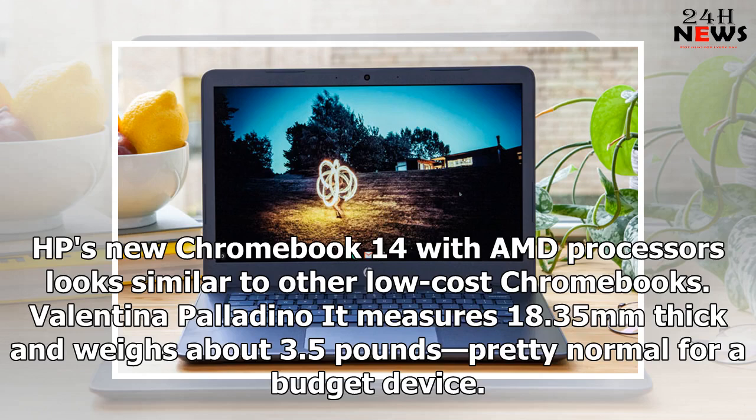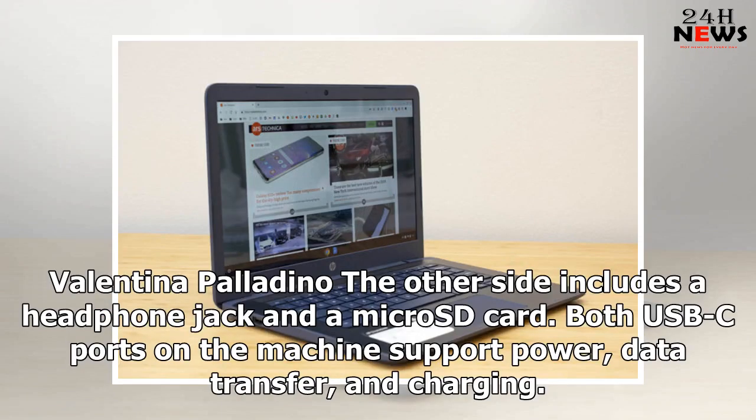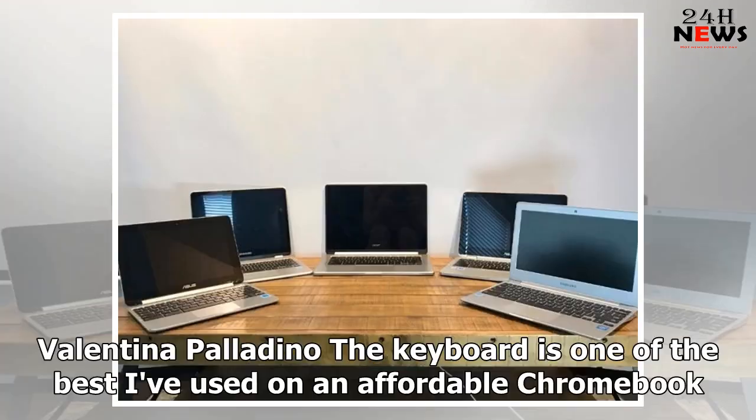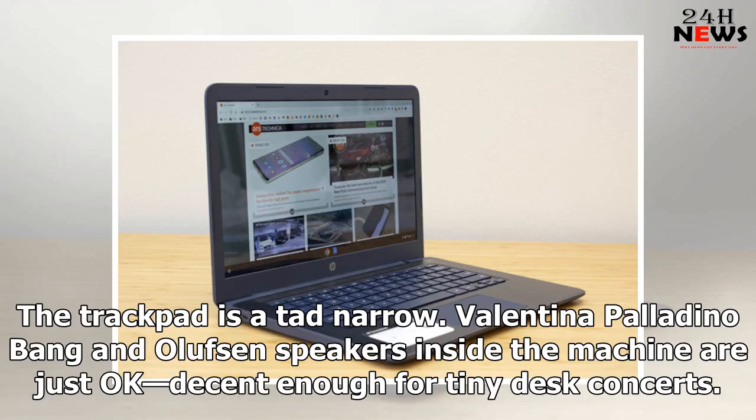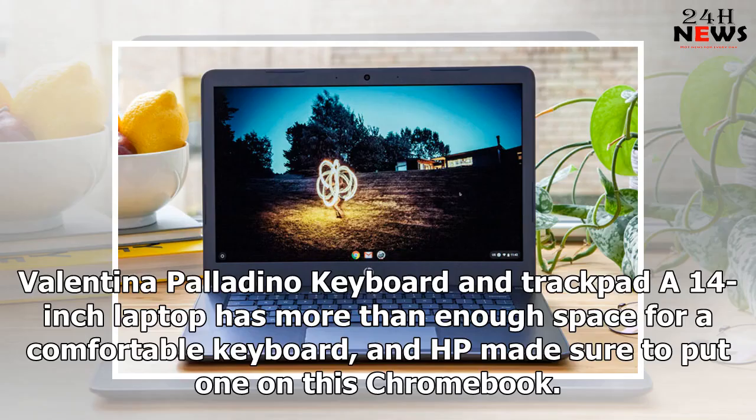HP's new Chromebook 14 with AMD processors looks similar to other low-cost Chromebooks. It measures 18.35mm thick and weighs about 3.5 pounds, pretty normal for a budget device. One edge has a lock slot, one USB-C port, and one USB-A port. The other side includes a headphone jack and a microSD card slot. Both USB-C ports on the machine support power, data transfer, and charging. The keyboard is one of the best I've used on an affordable Chromebook. The trackpad is a tad narrow. Bang & Olufsen speakers inside the machine are just okay, decent enough for tiny desk concerts. HP's device is one of the first Chromebooks with AMD chips to hit the market.